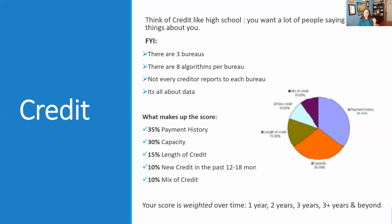So let's talk again about payment history. If you have a late payment, 35% of that score, but it's 3 years ago, it's going to be weighted less than if it was more recent. Okay, so that's credit. That's credit in a nutshell.